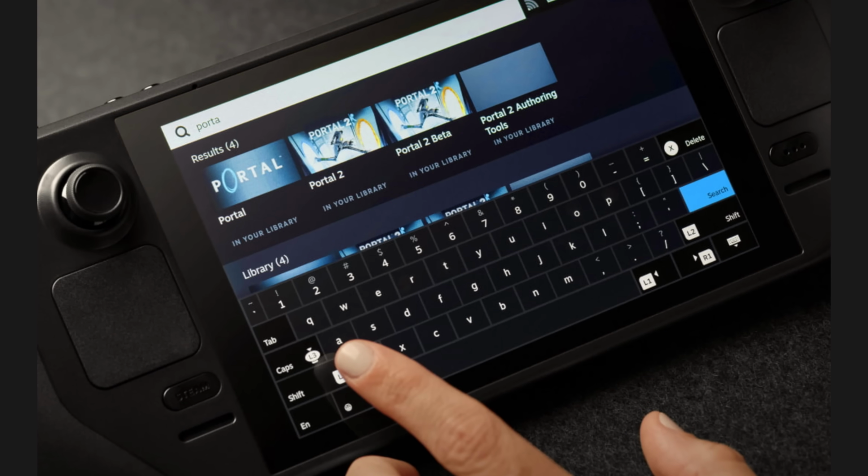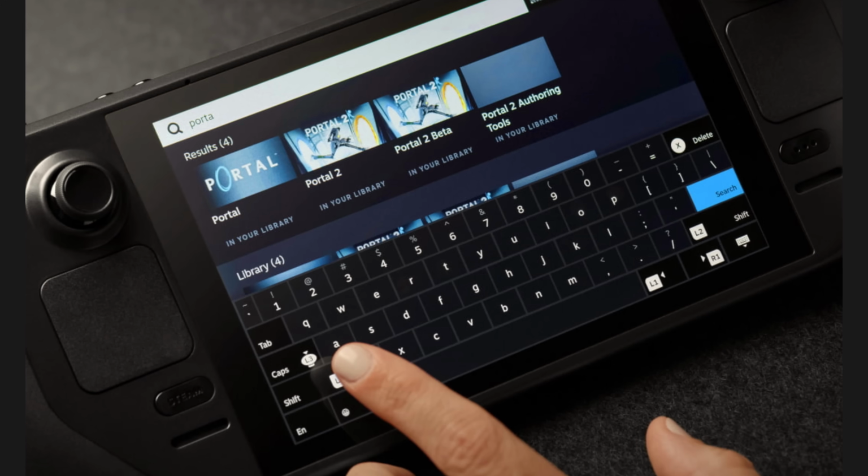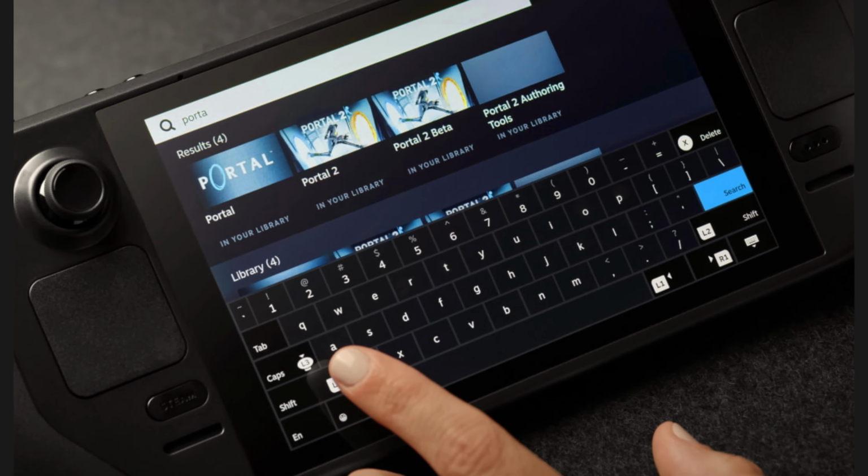Now, there is an image of the virtual keyboard on the Steam Deck's official announcement site, and it looks like a fairly standard virtual keyboard. I mean, there ain't much you can do with something like that. I'm hoping that it behaves a lot like Big Picture Mode's virtual keyboard, where with a Steam controller, you can actually use the touchpads to type really quickly. That was one of my favorite things about the touchpads on the Steam controller, was being able to type so fast.